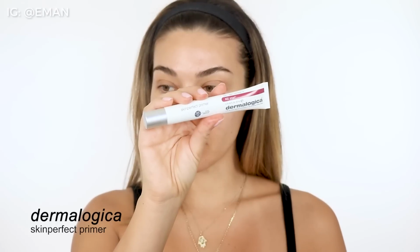And then I've also been doing a double primer situation, which is totally unnecessary, but just go with it, you guys. This one is from Dermalogica, and it is their Skin Perfect Primer. It actually has SPF 30 in it, which is really cool. So I take this, and this is how it looks. It kind of looks like your skin a little bit.